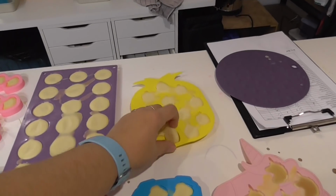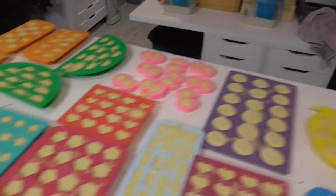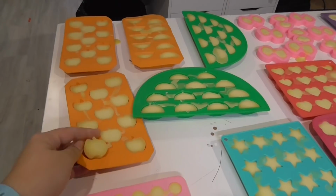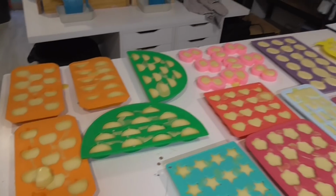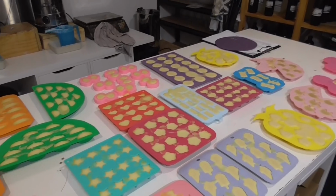If we have a look at this one here, so these are the pineapples. They're still warm, but they do pop out of the molds really, really easily. Even these more fiddly ones down here. So we've got the little apple. They are warm, so I'm going to leave them sit overnight so that they cool down before I put them away. But basically, whatever mold was available, they went into.